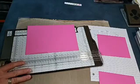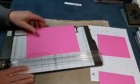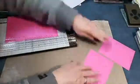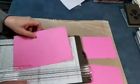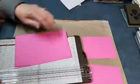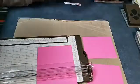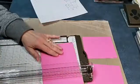Is anybody creating along with me here? I think my striped paper has to go. I think we'll be better with the other. And then this one, we are going to score. Let's see, I have my notes here. We're going to score.